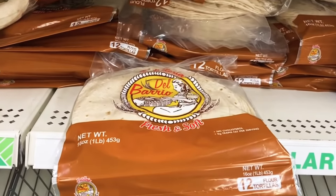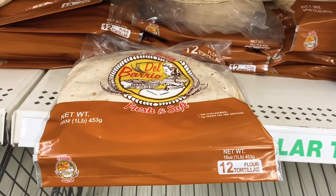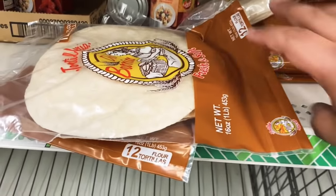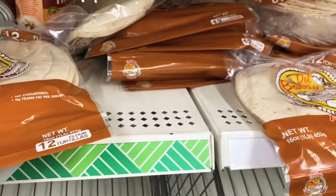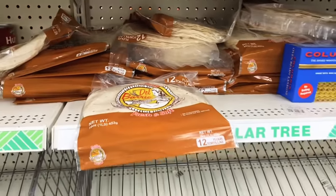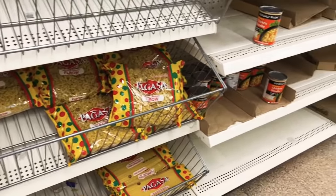So I actually bought a pack of these during my last walkthrough, and they were actually really, really good. So I'm definitely going to get some more today, so I can make some breakfast burritos in the morning. I don't think this is the one I got. Okay. Well, either way, this brand is actually really good, so definitely gonna pick up again some today. And there is still some pasta left, and ooh, they have chicken noodle soups.